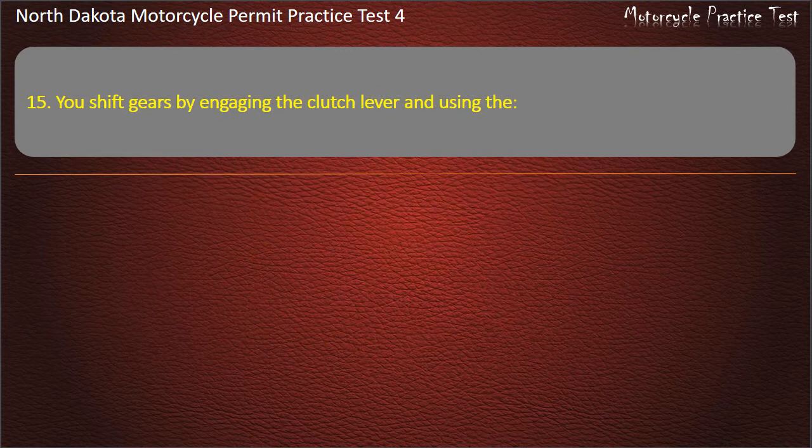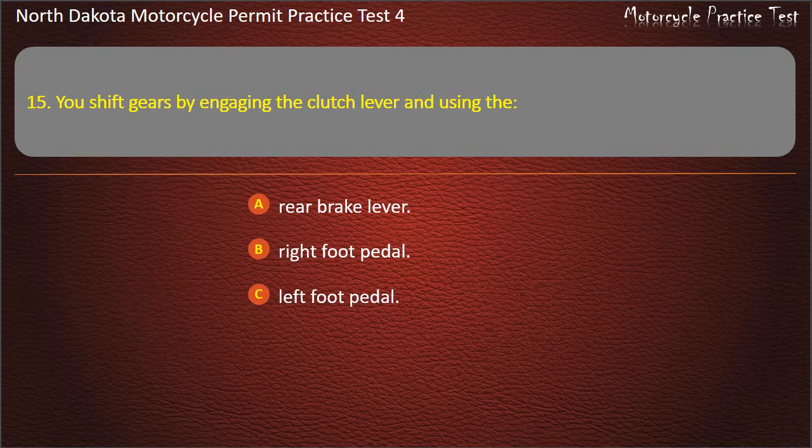Question 15. You shift gears by engaging the clutch lever and using the rear brake lever, right foot pedal, left foot pedal, front brake lever. Answer. Left foot pedal.